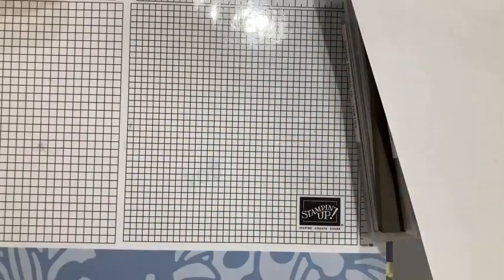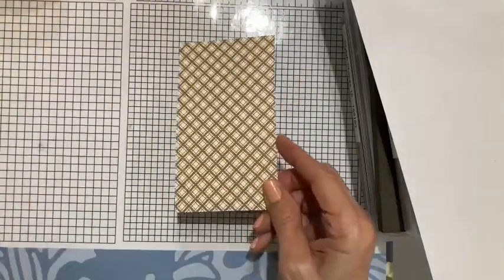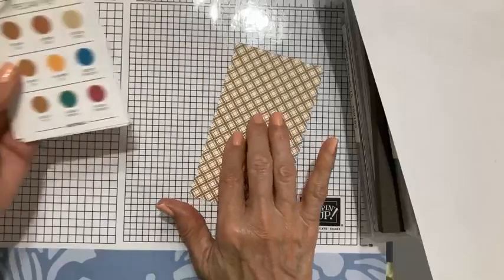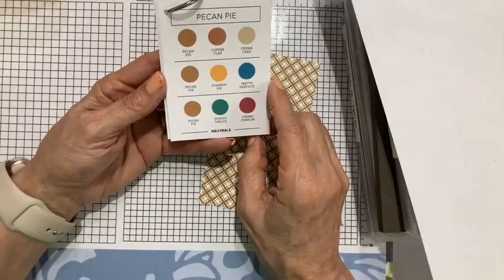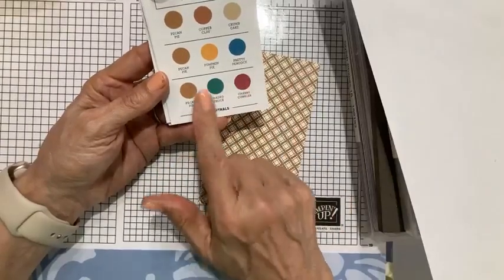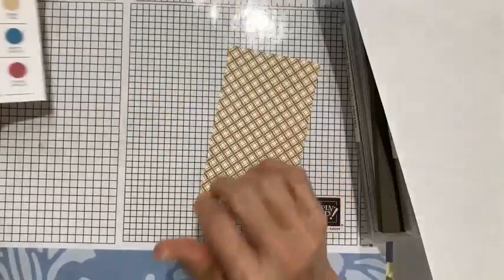Now, I wanted to use this smaller plaid, and I've cut this to 5¼ by 3. And I love using Berry Vanilla. And so this is Pecan Pie. This is one of our new neutral colors. So I went to my handy dandy little color coach, and I immediately went, oh, there's a holiday card right there. Christmas, definitely. Shaded Spruce, Cherry Cobbler, Pecan Pie. So that is where I went.